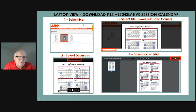And what you'll then see is this choice. You can download the document, or we'll give you some information about the file details of the document. But what I want you to do is to click download. So when you click download, the download actually appears in the lower left corner of your computer. So you'll very simply click on the document in the lower left-hand corner, and then you have some choices.